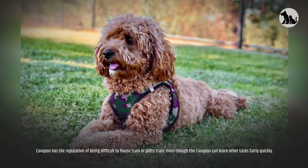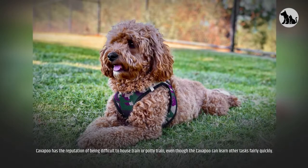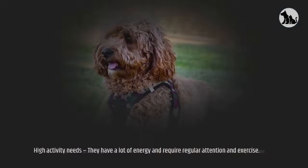The Cavapoo has the reputation of being difficult to house train or potty train, even though the Cavapoo can learn other tasks fairly quickly. Separation anxiety. Cavalier King Spaniel Poodle mixes love being with their family members, but do not like being left alone. High activity.